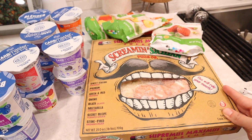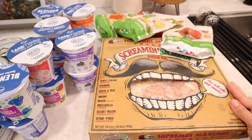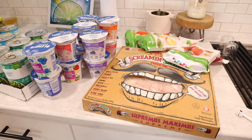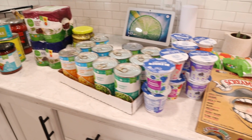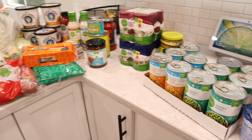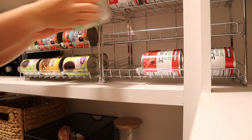It's always nice to have at least 1 frozen pizza in the freezer. If I have a busy day and I don't want to make supper, I can just pull this out of the freezer, make a quick salad to go on the side. So that is everything that I got from Fry's. Now we're going to get all of this put away.